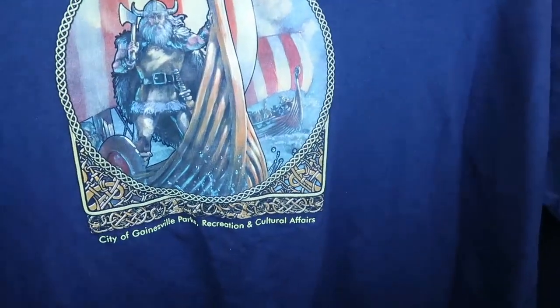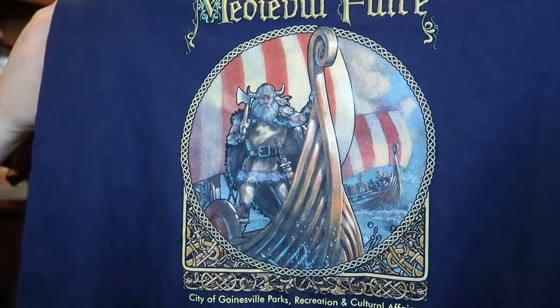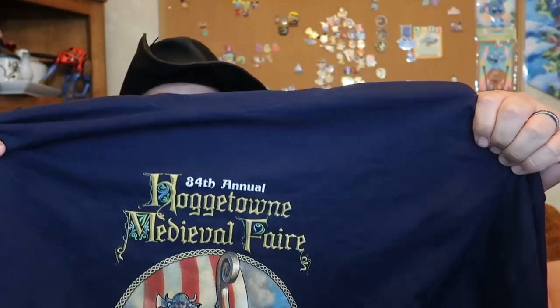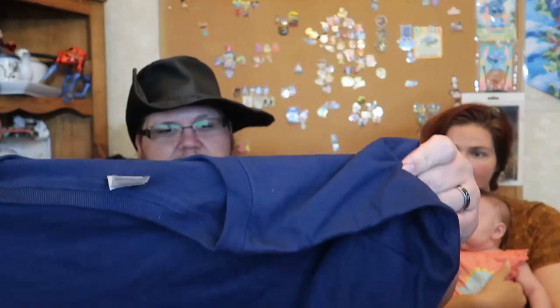So there's the shirt. Cool little Viking on a long ship. And it just says Hoggetowne Medieval Faire and the year. This year is the 34th annual. Really like this one. I'm a big Viking story fan. Kristen loves the Viking shows and stuff, so we're really happy to see this one. It's a cool little design.